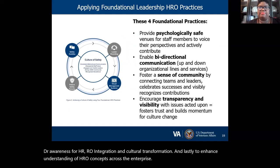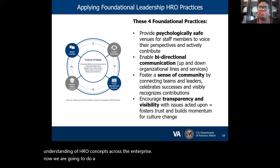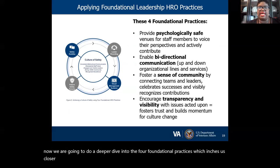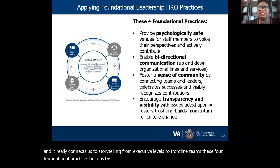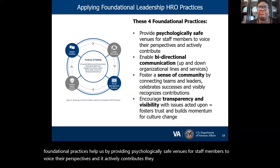Now we are going to do a deeper dive into the 4 foundational practices, which inches us closer to the journey of high reliability. And it really connects us to storytelling from executive levels to frontline teams. These 4 foundational practices help us by providing psychologically safe venues for staff members to voice their perspectives, and they actively contribute.